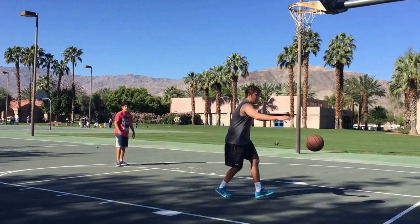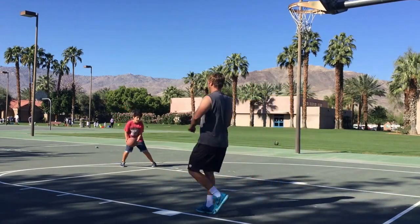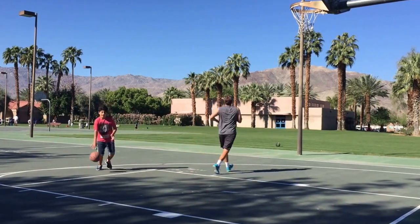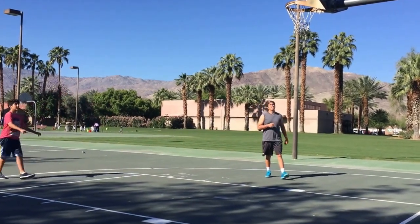And last was Nima's shooting. That's his signature right there. He makes that second move and then pulls up right there.